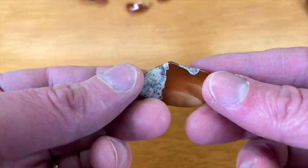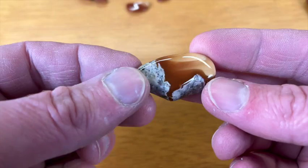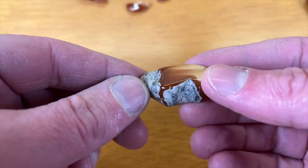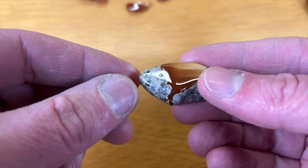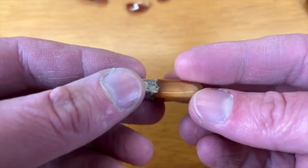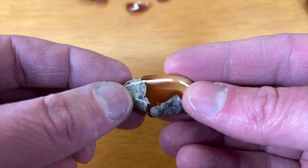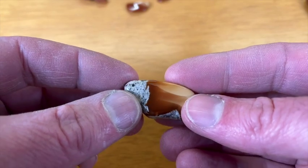So this forms in rhyolite from what I read, and a lot of it had this stuff on the outside, which I assume is rhyolite. It forms in nodules. So I spent a lot of time trying to grind this stuff off. The stuff shaped up nicely right away. But to get this stuff off, it just took a lot of tumbling.